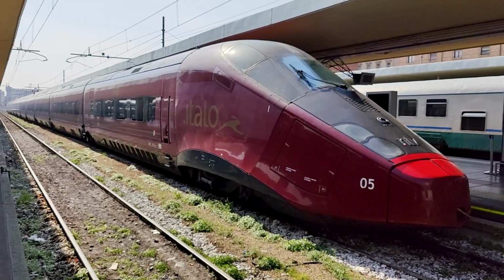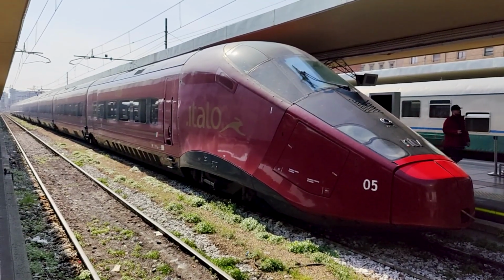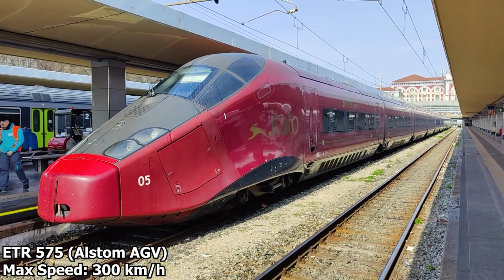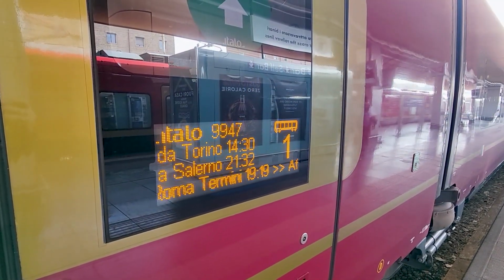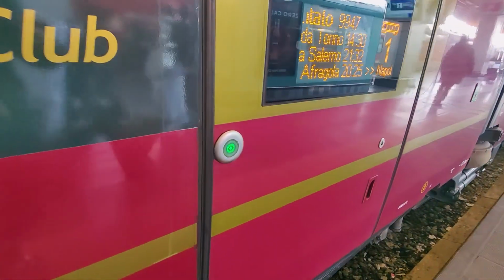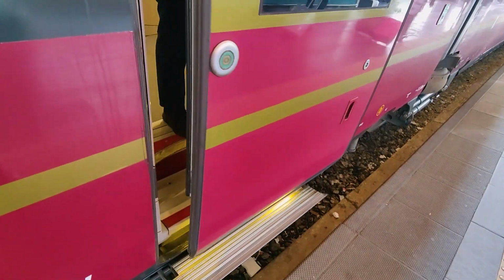And of course, what we are here for today, one of Italo's stunning AGV high-speed trains that will be used for our journey today. These Alstom built trains for Italo are capable of speeds of up to 300 km per hour. I have a seat reservation in coach number 1 today, indicated by my ticket, and coach number 1 was located towards the rear of the train. Right, I think it's about time we head on board. The train is now ready for boarding.